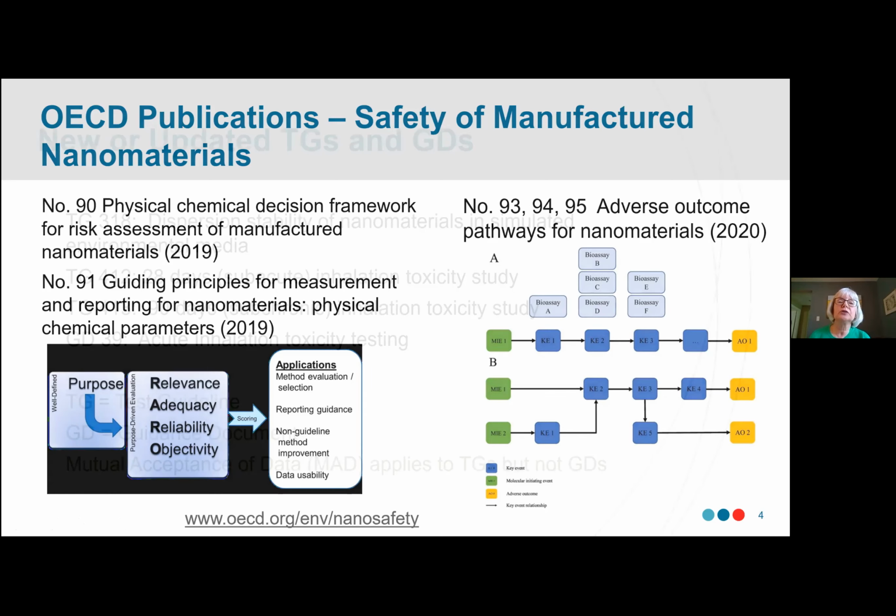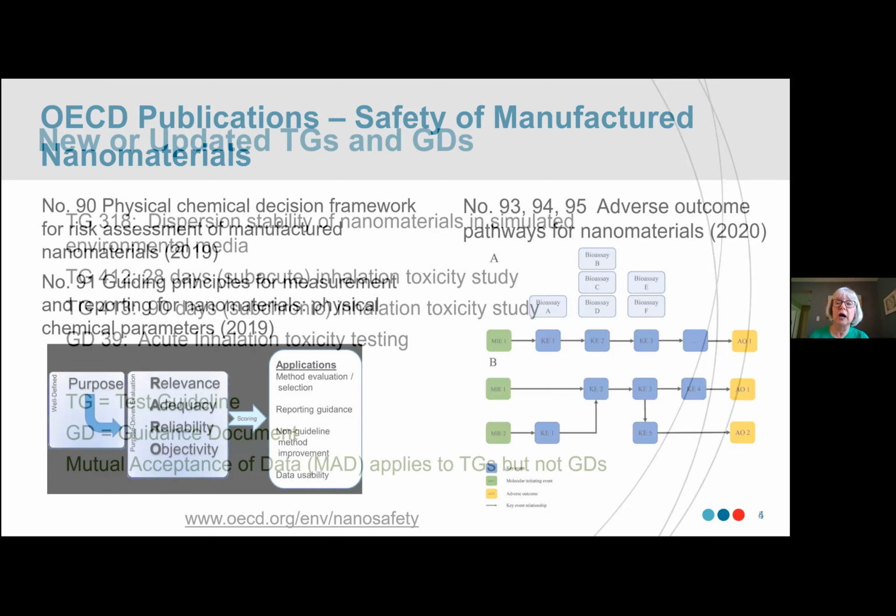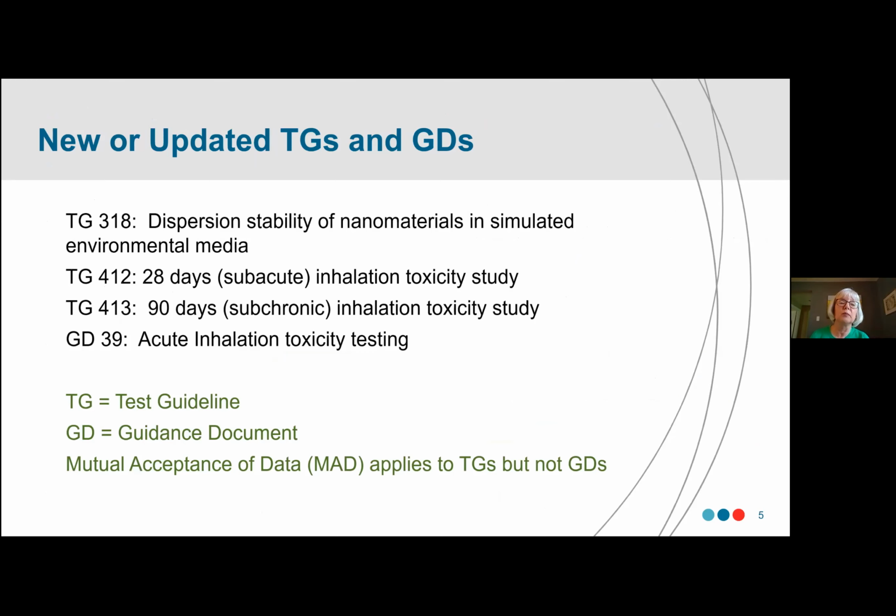So moving on to the test guidelines, which have currently been updated or revised to take into account nano requirements. First of all, there's a dispersion stability technical test guideline, which has been published. And there have been three documents that deal with inhalation toxicity.